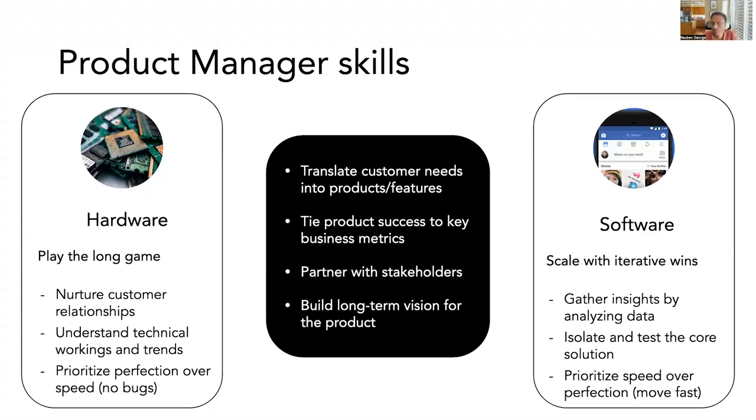In the software world, you can always scale with iterative wins. And so the skills that make you succeed as a software PM are more focused on gathering insights, analyzing data, isolating and testing the core hypothesis or the core solution, as opposed to building a, we need to solve 10 problems and this one product is going to solve those 10 problems. Often software PMs are focused on, let me solve this one problem first and then move to the second and the third. Whereas in hardware, because of the longer release cycles, you have to prioritize solving multiple problems for your users.